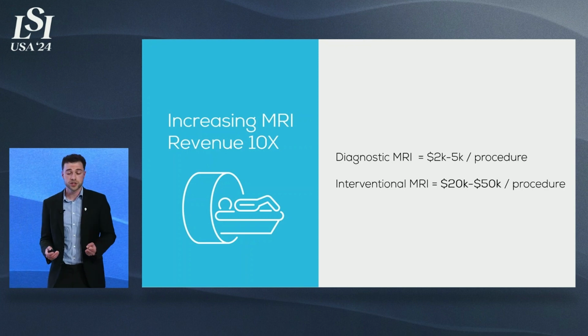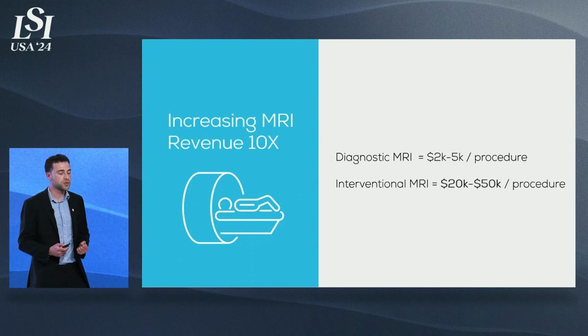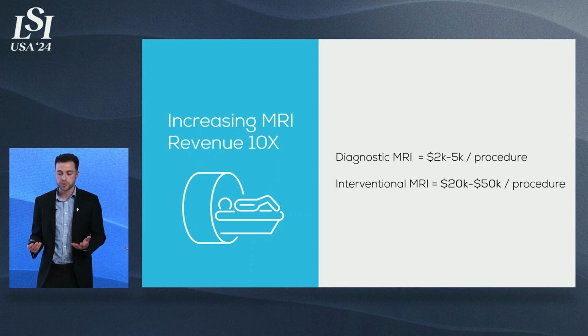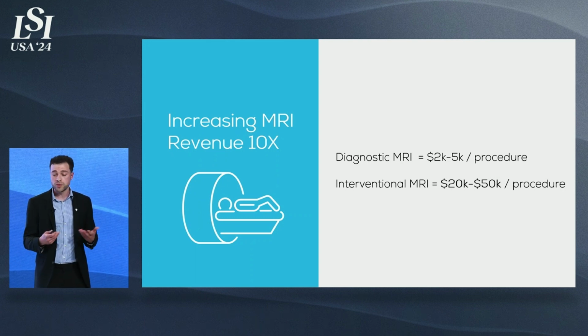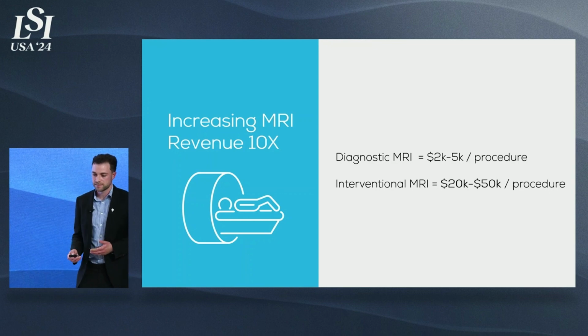So they're using their scanners for diagnostic MRI. Revenue there is about $2 to $5K. With our system, by simplifying, standardizing the procedure, we can enable these facilities to do these much higher revenue generating procedures, bring them to the interventional MRI, increasing their MRI revenue about 10x.